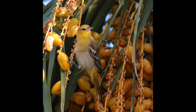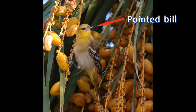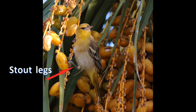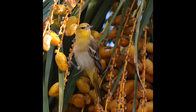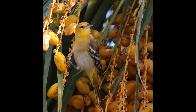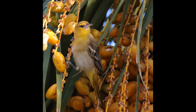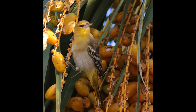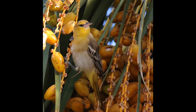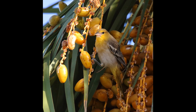What's the shape of this bird? We see a rather long-tailed bird. It has a sharp pointed bill. The legs look large and stout. It's in a date palm, perhaps eating them, judging from some material on the bill. The head does not look overly large for its body, and the bird is large compared to the dates, so this isn't a tiny bird, like a warbler. It's somewhat bigger. What are the colors of this bird?